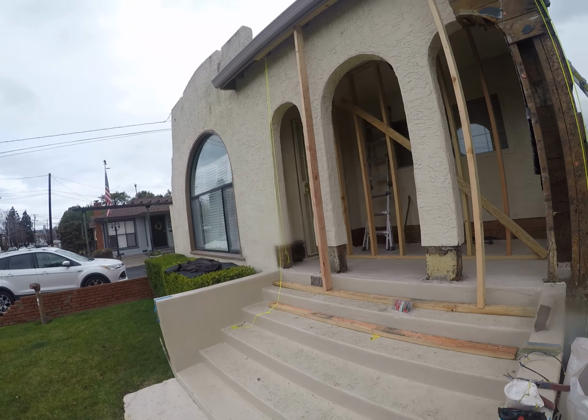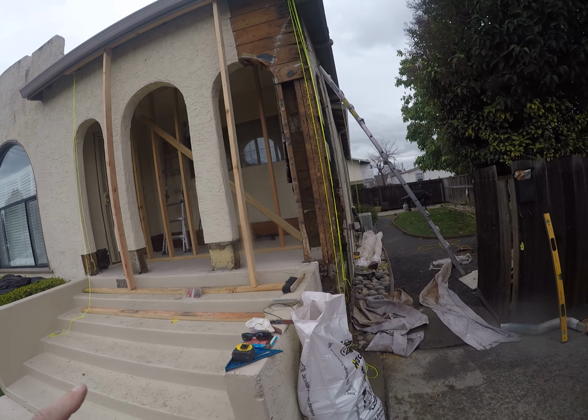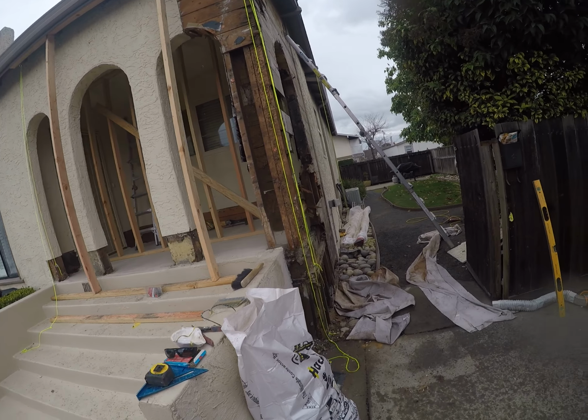So this is Paul, Golden Gate Enterprises, with another dry rot structural repair job. We handle all the plans, the permits, engineering as needed. We're going to re-waterproof the deck, re-stucco it, and put Humpty Dumpty back together again.